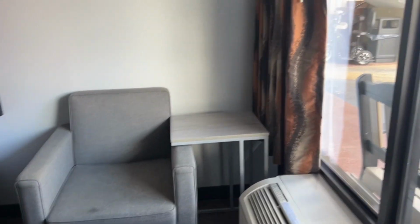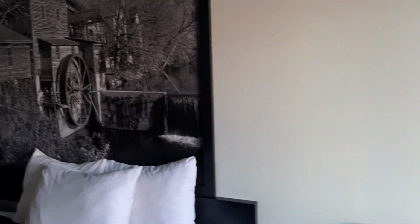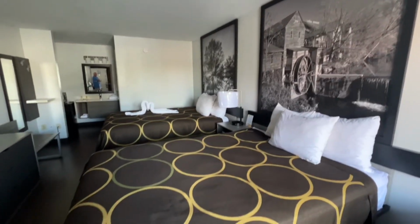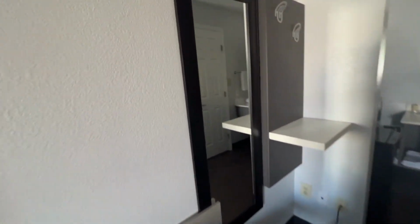Got a stain on the chair. This is room 110 of the Super 8. Is it a queen bed or a full, you think? I can't remember what it said. You have plugins here. Good size TV. Place for luggage.